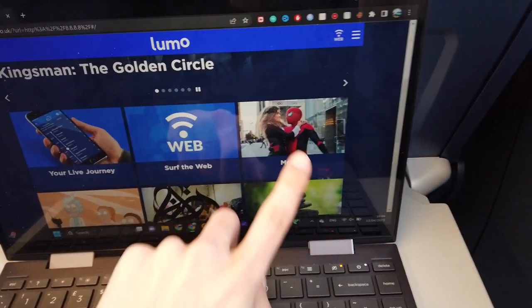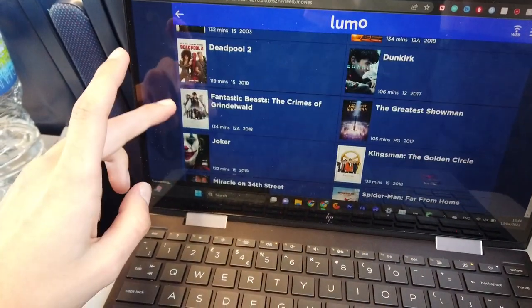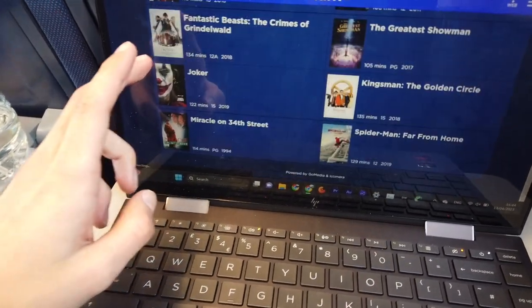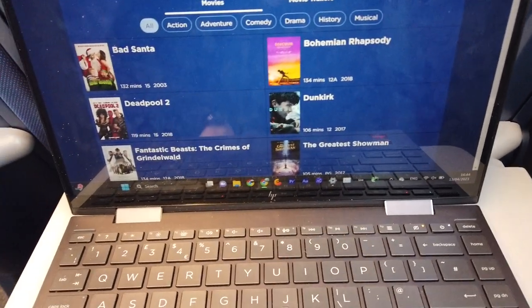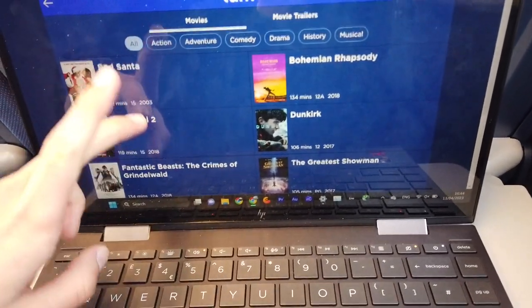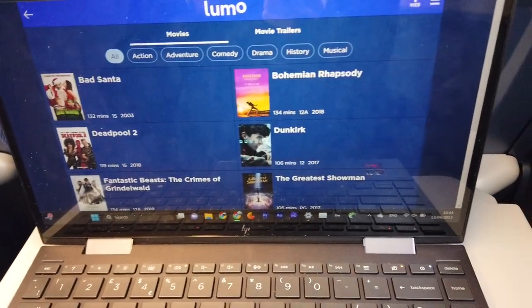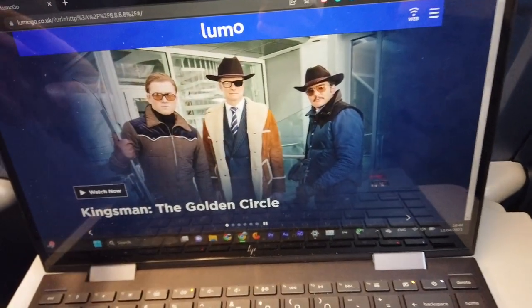Oh, I've just discovered the movie section. You don't get this on easyJet, do you? Is that it? It's a bit rubbish. These are all fairly old films as well. 2003, 2018, 2017. Dunkirk's a good film. Can't stand The Greatest Showman. Bohemian Rhapsody's good. Maybe I'll watch one of those again.